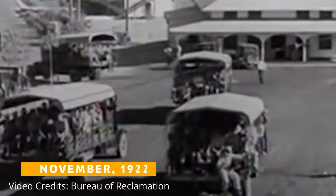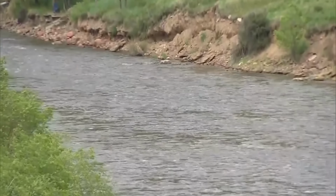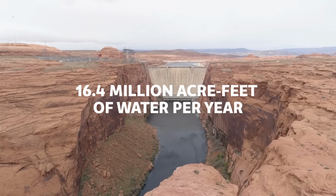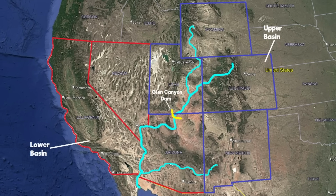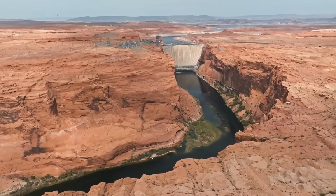In November 1922, 7 men sat down in Santa Fe and divided the Colorado River. Based on flow measurements from an unusually wet stretch of the river's history, they assumed it delivered roughly 16.4 million acre-feet of water per year. They allocated 15 million of it: 7 states, 2 basins, a treaty obligation to Mexico. The problem? The measurements were wrong.